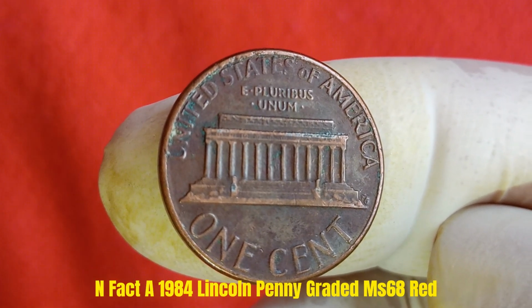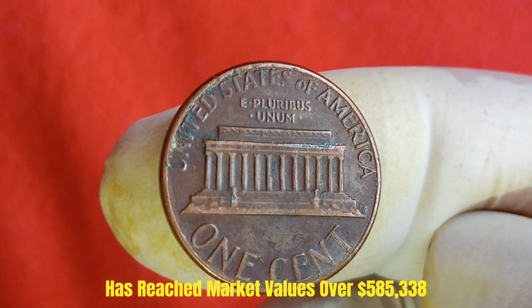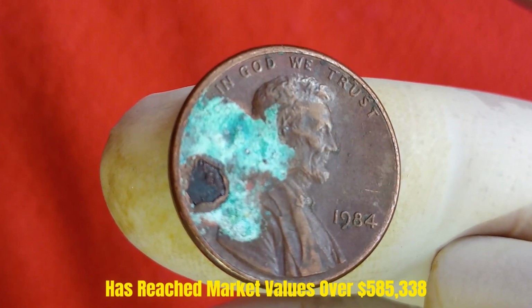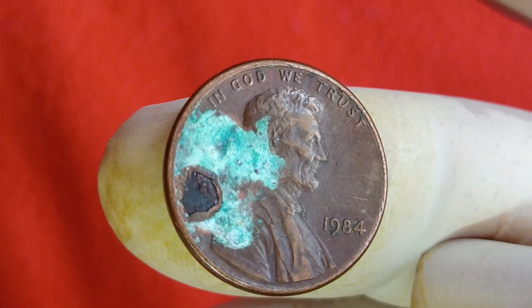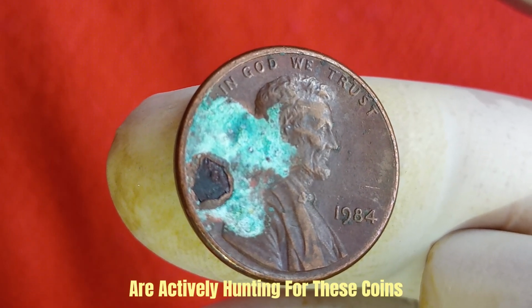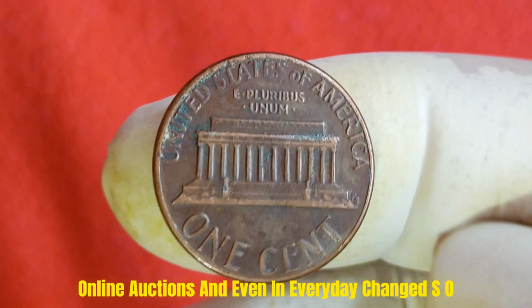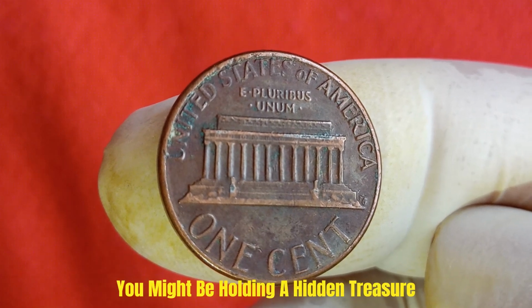In fact, a 1984 Lincoln penny graded MS 68 red has reached market values over $585,338, especially if it's a known error variety like the double die obverse. Collectors and investors are actively hunting for these coins at estate sales, online auctions, and even in everyday change. So go check your coin rolls. You might be holding a hidden treasure.